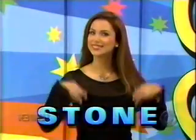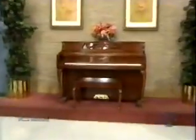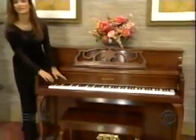And if you take the word stone and mix it up, you get the word notes, which you will hear once you start playing this new piano. A Samick International Heirloom Console Piano in French Provincial Cherry Finish from Samick Music Corporation.